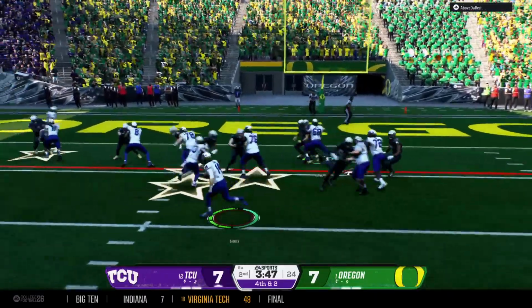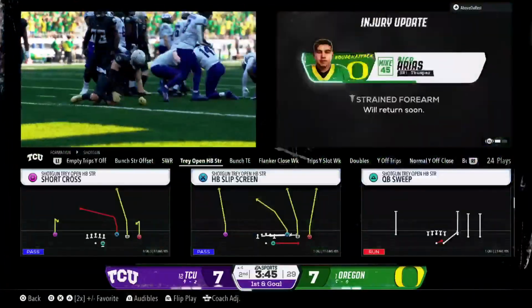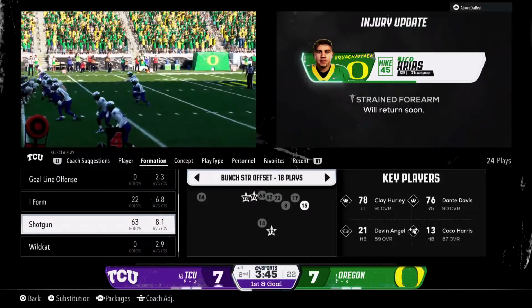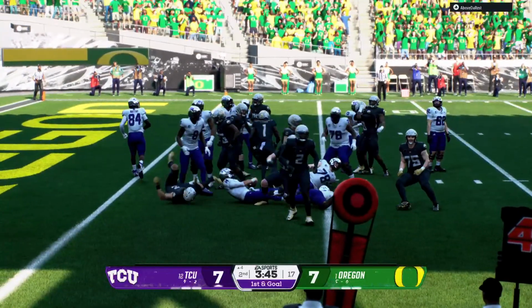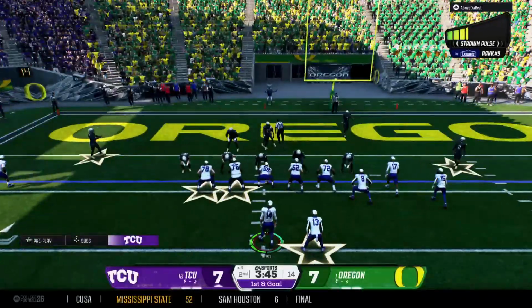And looks like the quarterback's going to run it. And they tackle him, but not before he picks up the first. Looks like a player is down injured on that last play. We'll take a timeout while they check it out. And the Horned Frogs looking to keep this drive rolling.